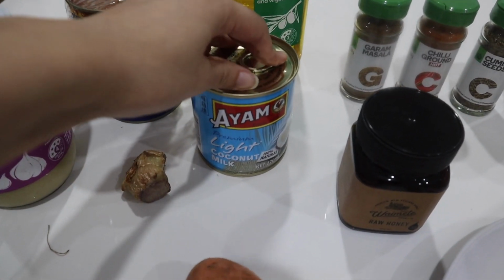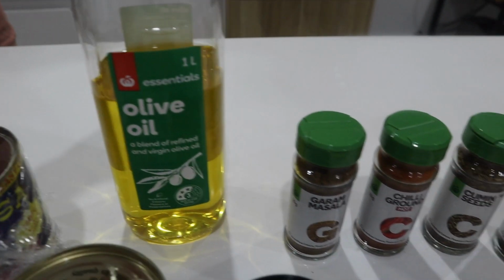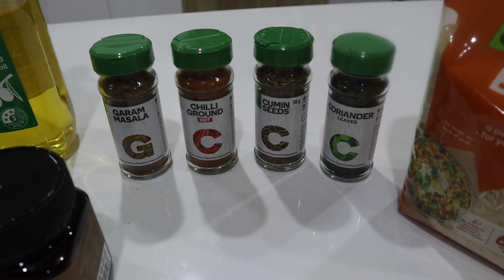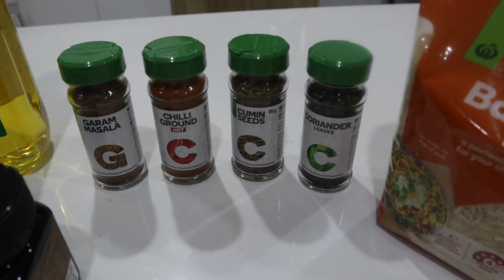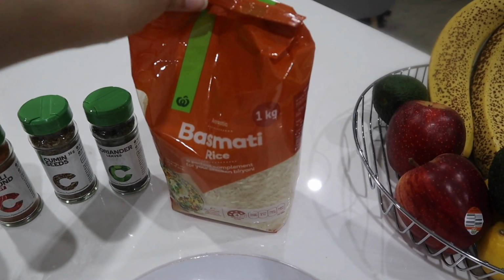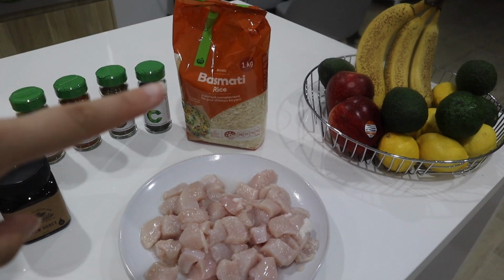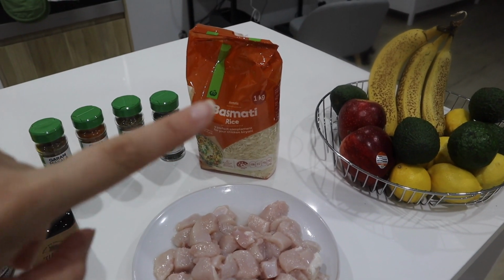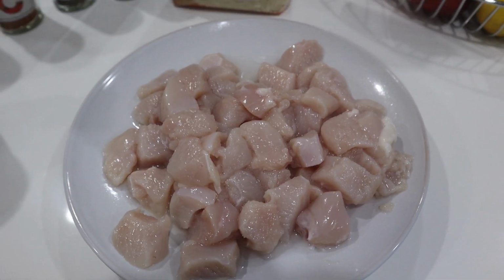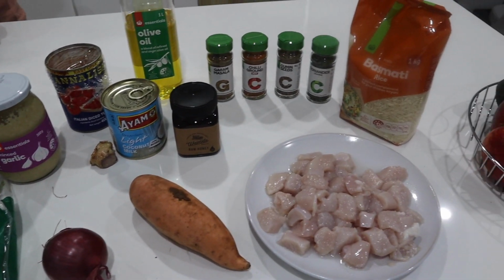Here I've got the light coconut milk. I've got some honey, some olive oil, and these are the spices that I'll be using. So I've got garam masala, some chilli powder, cumin seeds, and coriander leaves, which I will crush into powder. And I've got some rice here for when we're done. So we're obviously going to have the butter chicken with some rice. I'll also show you guys, I've got naan bread as well, which I can make in the oven, which is really good. This is the chicken, so I've got about 400 grams of chicken breast here. But yeah, keen to get cooking.